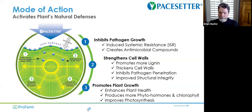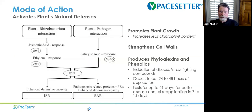There are hormones that will increase the plant's ability to add grain. But we also improve photosynthesis by increasing the amount of chlorophyll that the plant has in its leaves. Quite often you've heard of the jasmonic or salicylic acid pathways. We have a foot in both. Primarily we claim ISR type activity, but we also do have some SAR activity as well. This typically will ramp up in the plant within 24 to 48 hours after the application and last for up to 21 days.